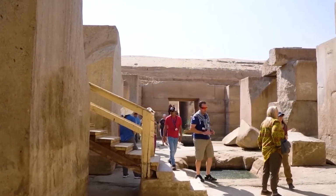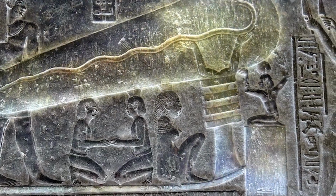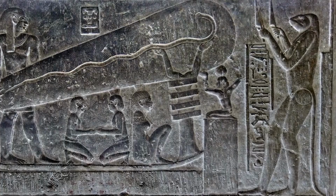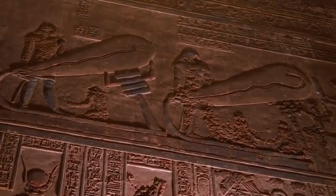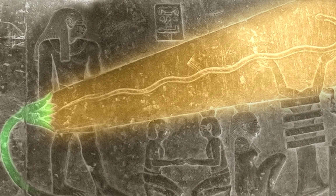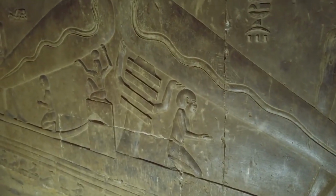But some researchers see something else. An ancient light bulb. Yes, a light bulb. The bulb shape matches the Crookes tube, an 1800s device that glowed with plasma when electricity ran through it. The Dendera carving's pillar aligns with the tube's anode. And the serpent? It looks like a glowing filament. These crypts weren't for tourists. Only priests entered, suggesting the carvings hid knowledge for a select few.